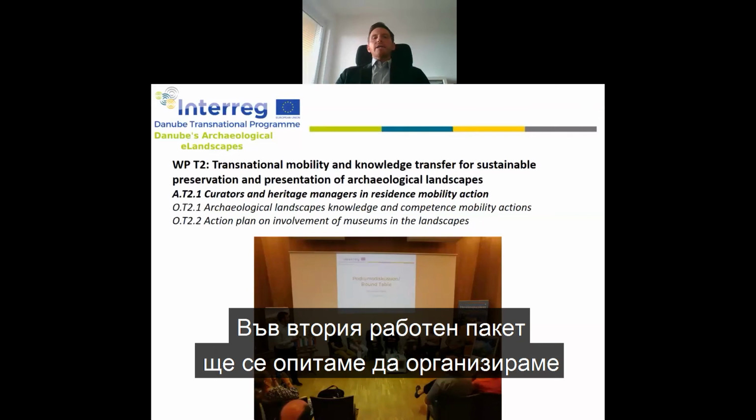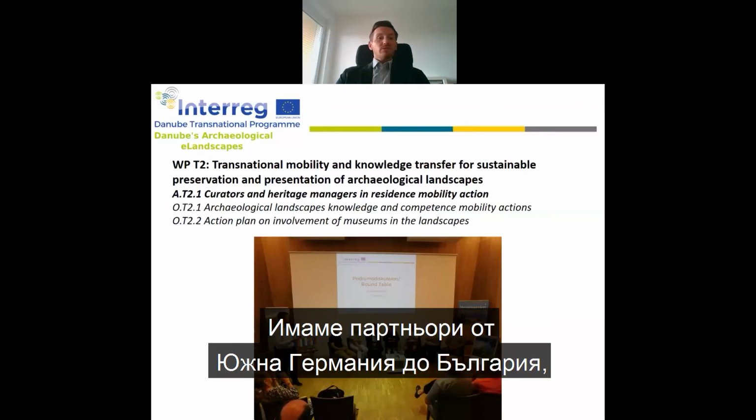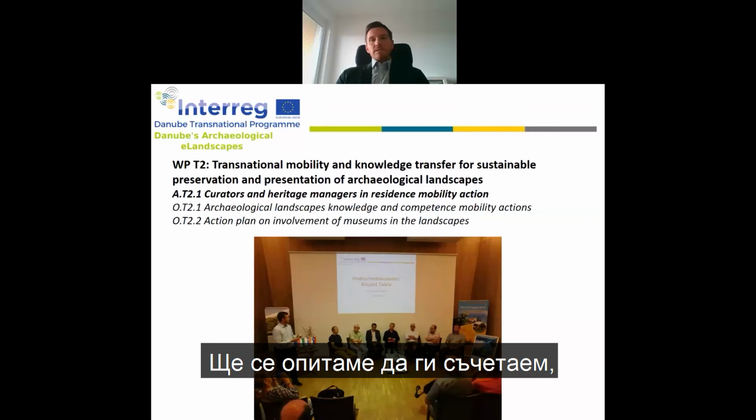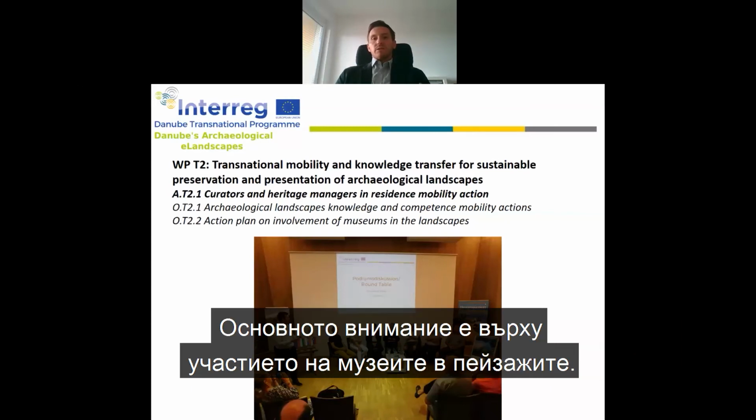In the second work package, we will try to organize some transnational mobility and knowledge transfer. As I've shown, we have partners from southern Germany to Bulgaria with very different knowledge and standpoints on these common topics. So we will try to mix it up, letting colleagues from different countries get involved in other countries, working closely together on special topics, with the main focus on the involvement of museums in the landscapes.